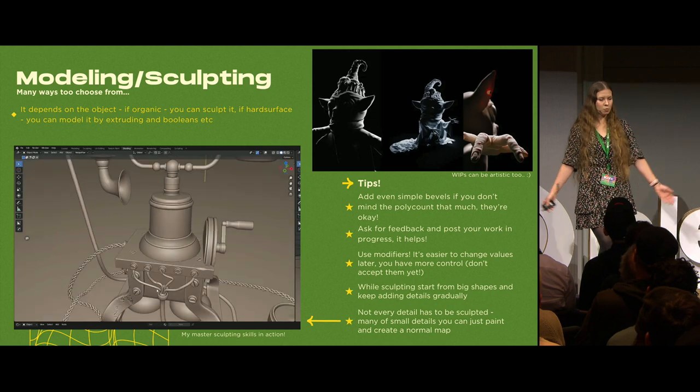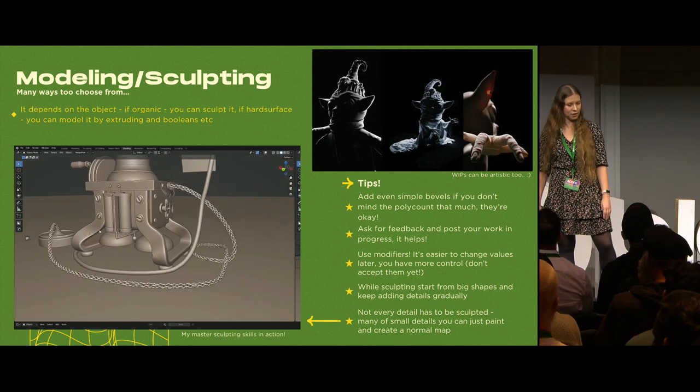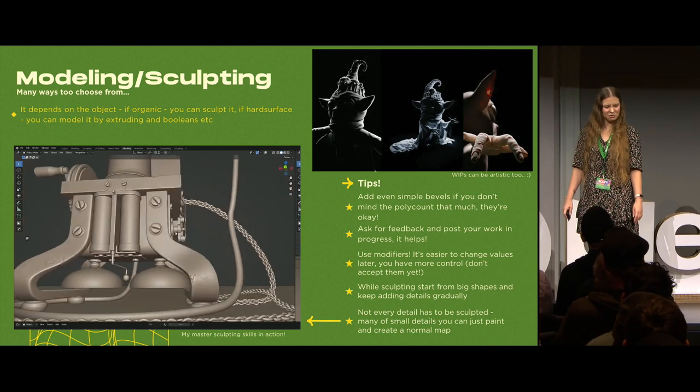Then we're coming to modeling and sculpting. In the video below, you can see my amazing skills of sculpting very subtle details. You can't even really see them that much.